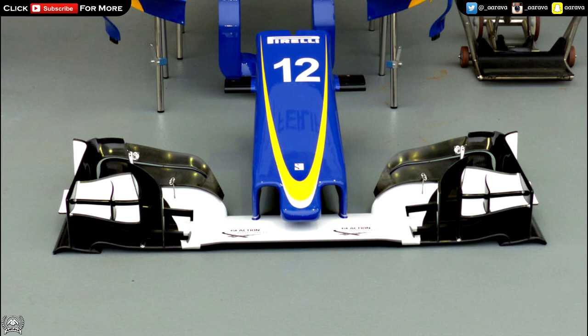And they've also been still continuing with their little flap on the end of the end plate that they've been on and off debuting since China, but this time they definitely ran it during the race.